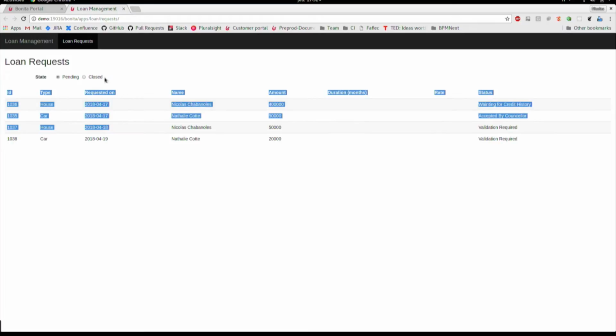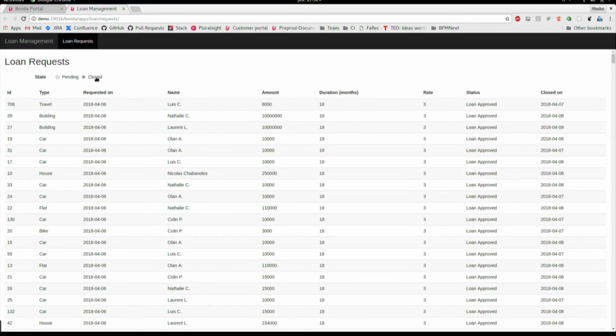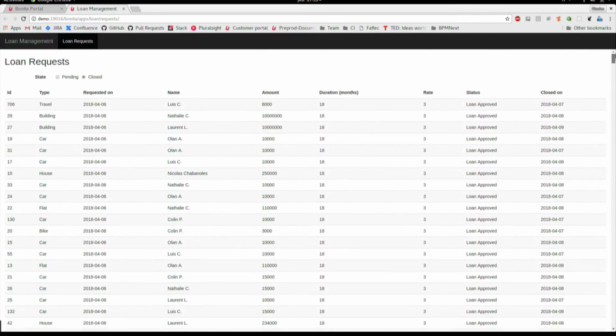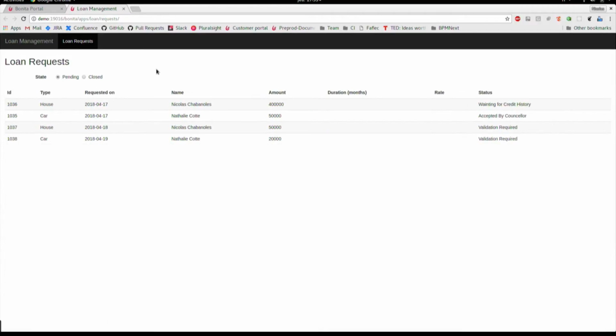The employee can also see all the requests that have been closed so far on the platform. So we have a bunch of them. Those are for demonstration purposes, obviously. And by default, the customer decided to sort all the requests based on the request date, so that the employee can focus directly on the oldest ones, in order to try to reduce the time to complete the requests.